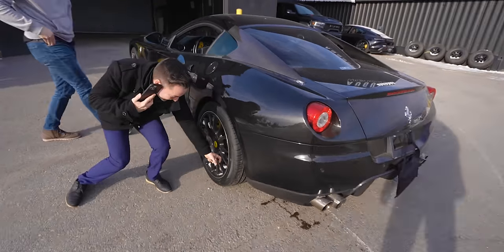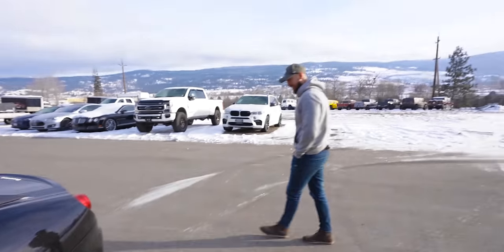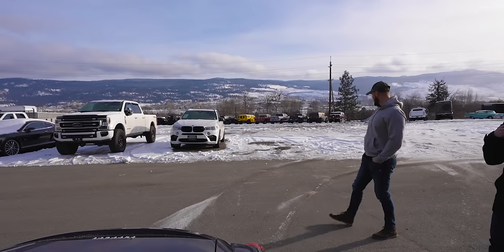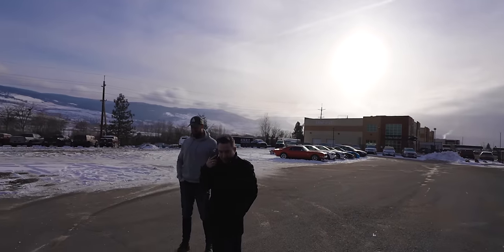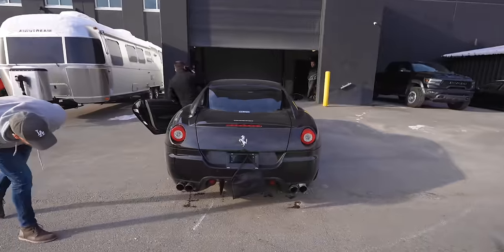Anything else? Oh, yeah, we got some decent snowage. Snowage. Is that a stock exhaust? I don't think it's stock. Yeah, it sounds pretty good. Like, listen to it. No, that ain't stock. There's no way. Can you give it a few revs for us? I want to hear it out here.